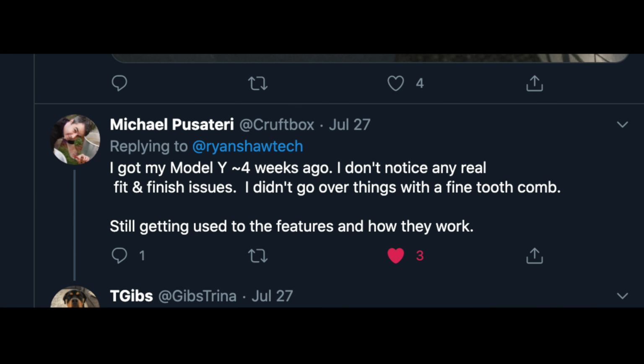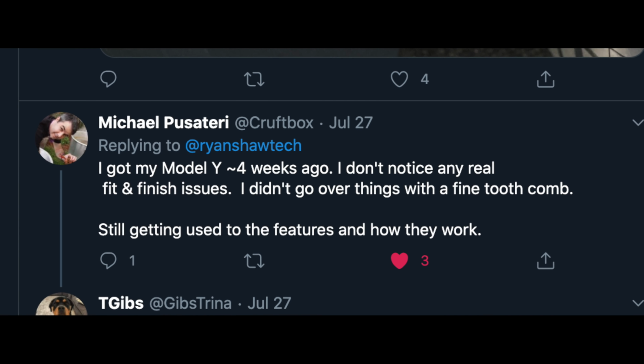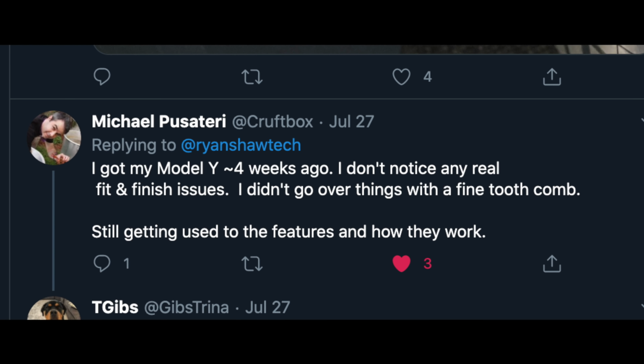Then the user KK Tesla Model Y said, "Had just one gap, right rear wheel arch meeting side member." Michael said, quote, "I got my Model Y around 4 weeks ago. I don't notice any real fit and finish issues. I didn't go over things with a fine-tooth comb."